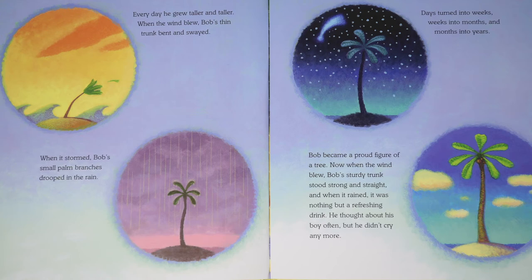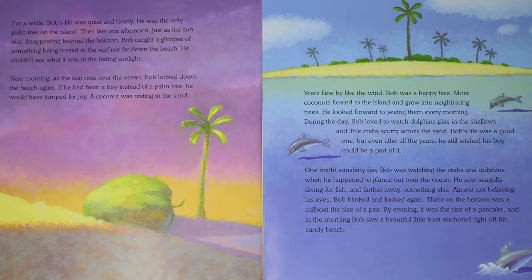Now when the wind blew, Bob's sturdy trunk stood strong and straight, and when it rained, it was nothing but a refreshing drink. He thought about his boy often, but he didn't cry anymore. For a while, Bob's life was quiet and lonely. He was the only palm tree on the island.